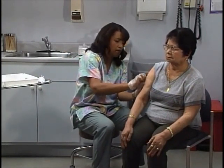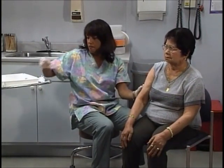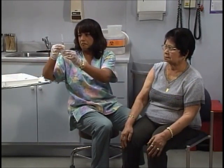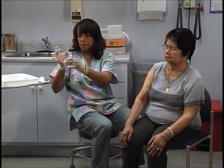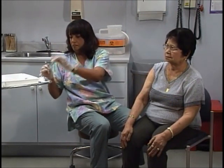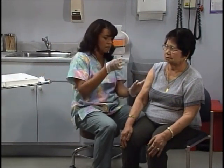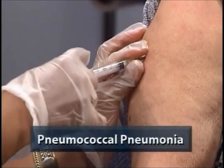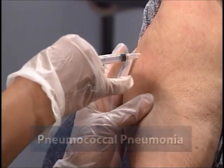Pneumococcal polysaccharide vaccine may be given either intramuscularly or subcutaneously. In this patient, it is being administered subcutaneously in the right arm with a 5/8 inch 25-gauge needle. Swab and pinch up subcutaneous tissue to be sure you are not reaching the muscle. Inject the needle at a 45-degree angle into the pinched up tissue.